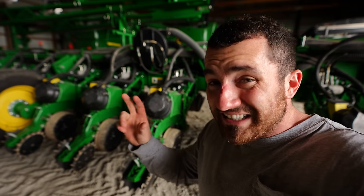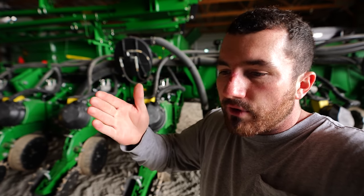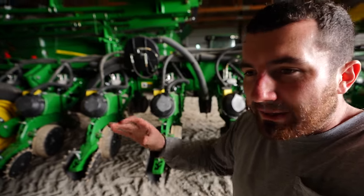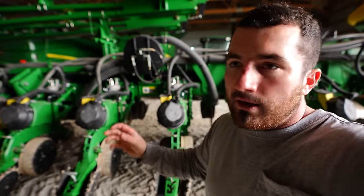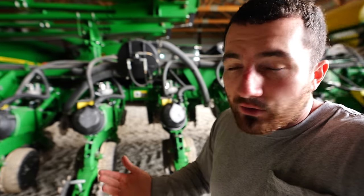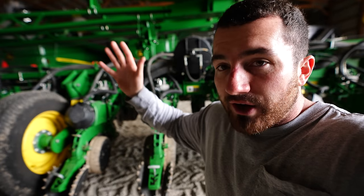Although the statistically optimum window to plant corn here in central Illinois is usually from the first of April to the third week of April, the sweet spot is kind of in that second to third week. Because we can cover so much ground with planters like this, if the ground is fit, although it's not always that way, we're not too worried about hitting that window if Mother Nature cooperates.